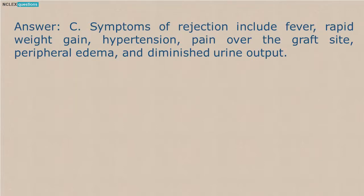Question 10. Your patient with chronic renal failure reports pruritus. Which instruction should you include in this patient's teaching plan? A. Rub the skin vigorously.